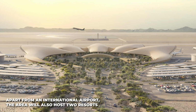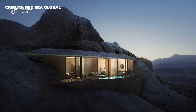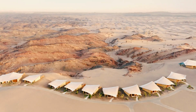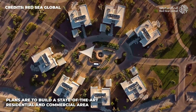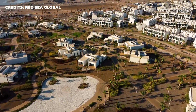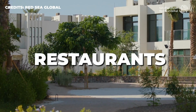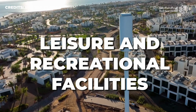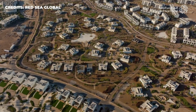Apart from an international airport, the area will also host 2 resorts, Desert Rock, set in a valley between 2 mountains, and Six Senses Southern Dunes, which lies in the desert. By the coast, plans are to build a state-of-the-art residential and commercial area that will house the 14,000 individuals employed for the Red Sea project. Called Turtle Bay, this area will be made up of corporate offices, houses, and restaurants, plus host a wide range of leisure and recreational facilities for its residents. The homes will also be built following the strictest environmental standards.